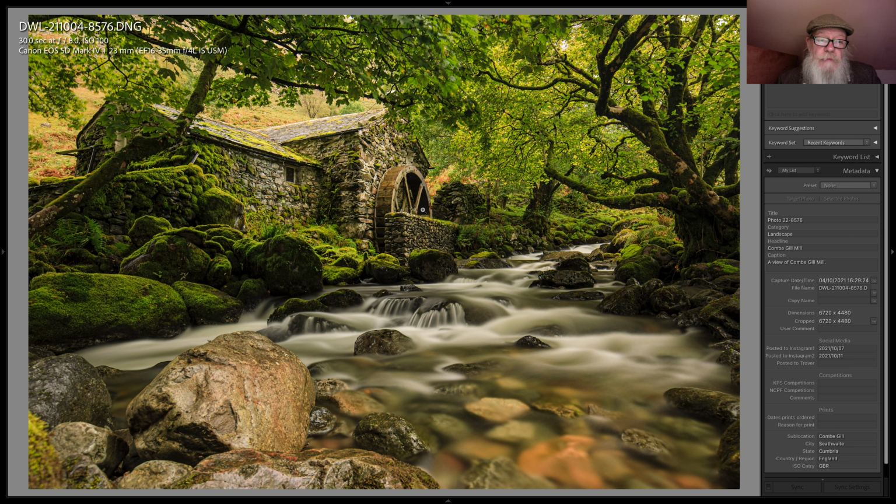So as I say, one of my favourite places. It's maybe a 5 or 6 mile drive, a bit of a walk from home, but it's one of my favourite places, and I will keep coming back to try and get it in different light, in different amounts of water. But this is one of my favourites of this particular mill. So that's October.